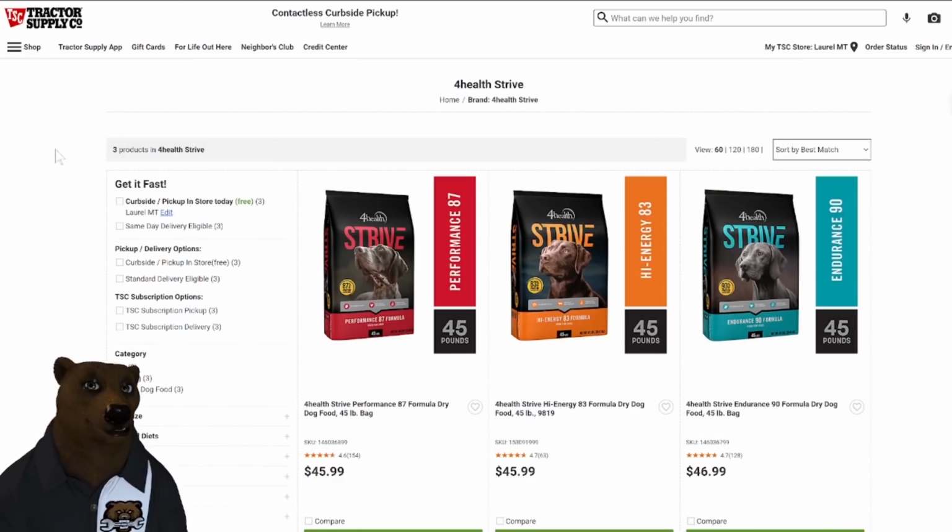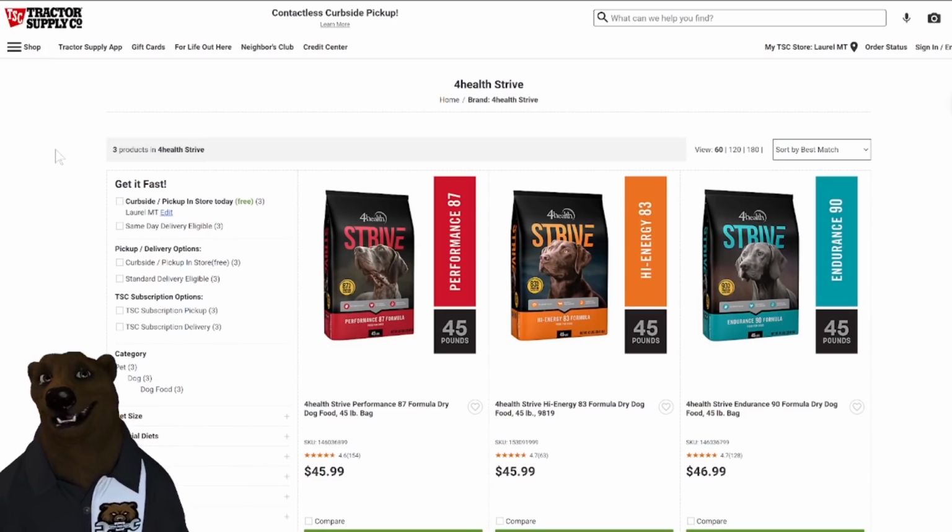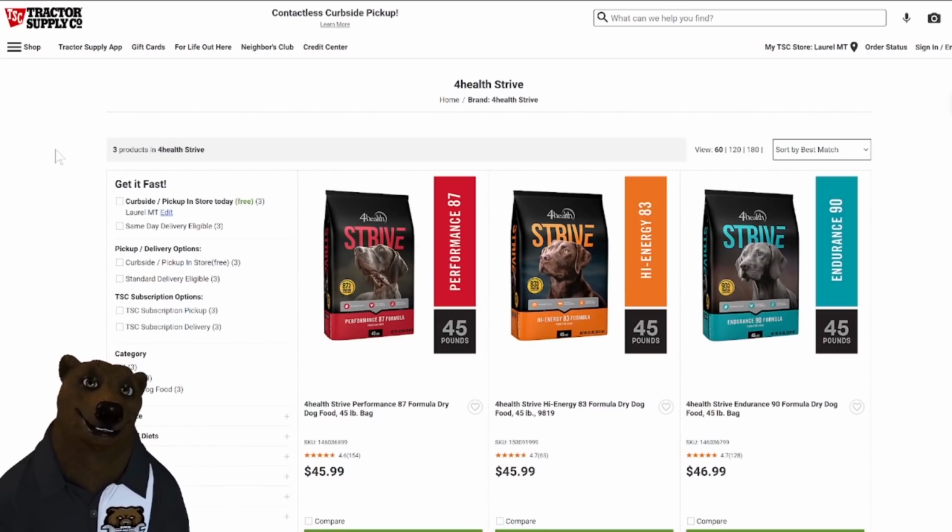All right, Tractor Supply, I have to include this. They're having discounts on all sorts of feed, including dog food as well. I don't know if they have cat food because I hate cats. No, I kid. I love other people's cats. I don't want a cat in my house again. That said, they're apparently the number one supplier of dog food in the U.S.